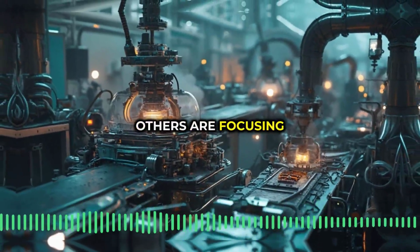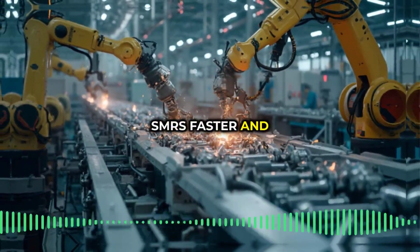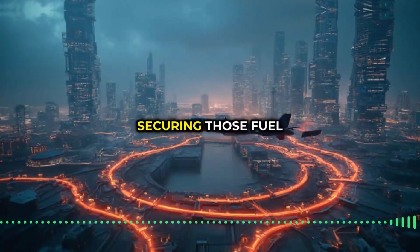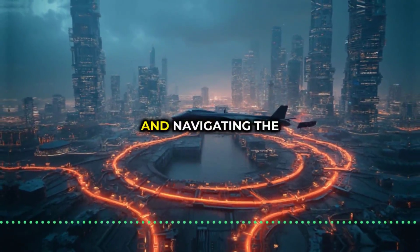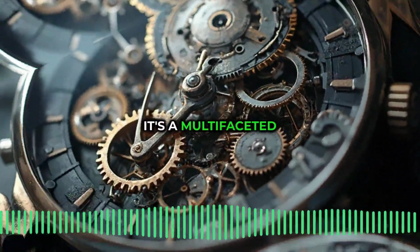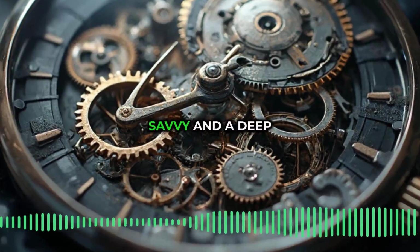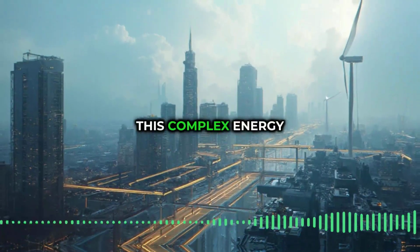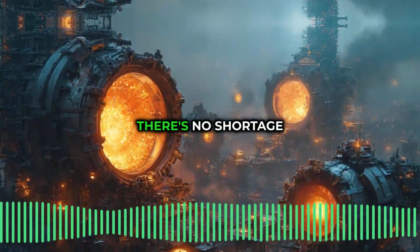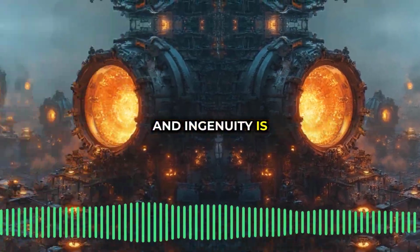Right. Others are focusing on streamlining their manufacturing processes, aiming to deliver SMRs faster and at a lower cost. And some are putting a lot of effort into building strong partnerships, securing fuel supply agreements, and navigating the regulatory landscape to ensure a smooth path to market. It's a multifaceted challenge, that's for sure. It requires not just technical brilliance, but also business savvy and a deep understanding of this complex energy landscape. But from what I'm hearing, there's no shortage of innovation and drive in this field. You're absolutely right. The level of dedication and ingenuity is truly inspiring.